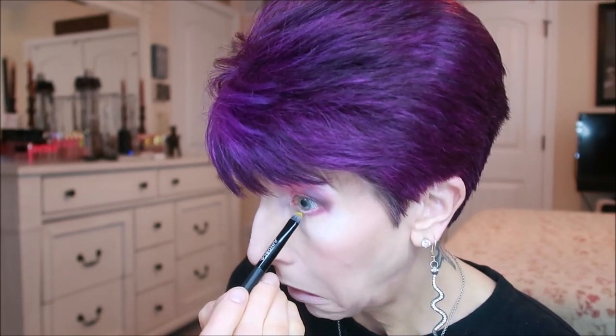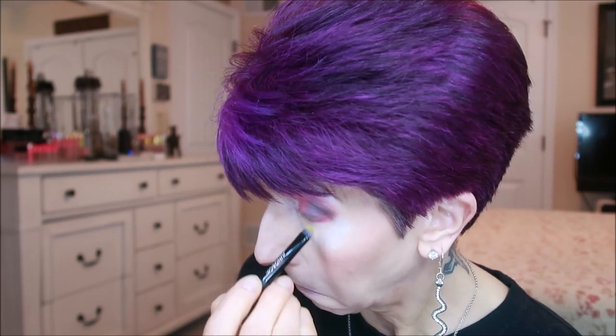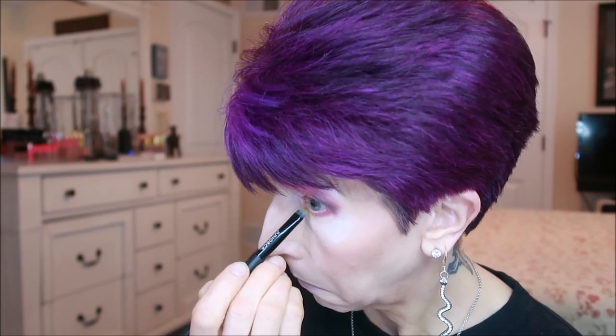Let's try that yellow that I was talking about trying. Oh, I put too much on that brush. I think I might have saved it with that look.